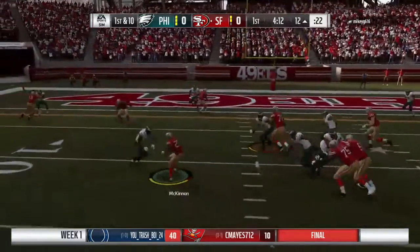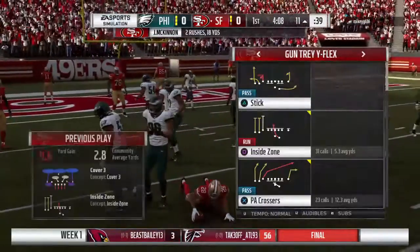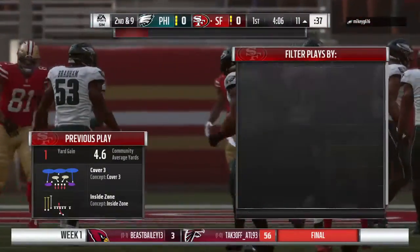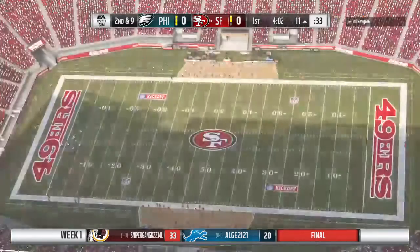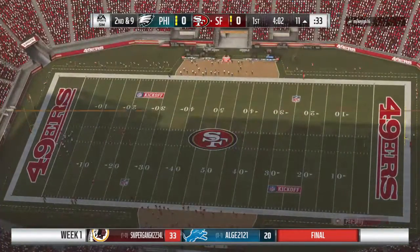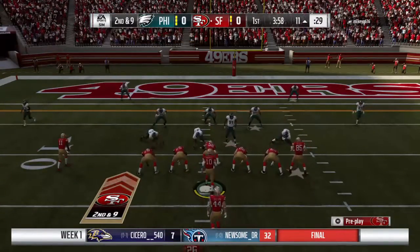They'll run it now out of the gun. Able to spin free. And he'll be dropped at about the 11 after only a yard. But that call makes sense because they've been throwing it well on this drive, and once again they show passing formation, showing the shotgun. Then they ran out of it. That's a nice play by them defensively, though, to hold it to a short gain.